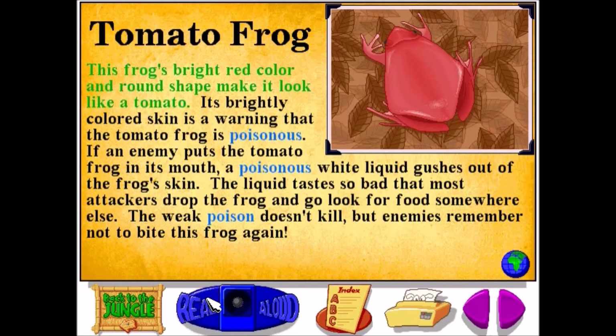This frog's bright red color and round shape make it look like a tomato. Its brightly colored skin is a warning that the tomato frog is poisonous. If an enemy puts the tomato frog in its mouth, a poisonous white liquid gushes out of the frog's skin. The liquid tastes so bad that most attackers drop the frog and go look for food somewhere else. The weak poison doesn't kill, but enemies remember not to bite this frog again.